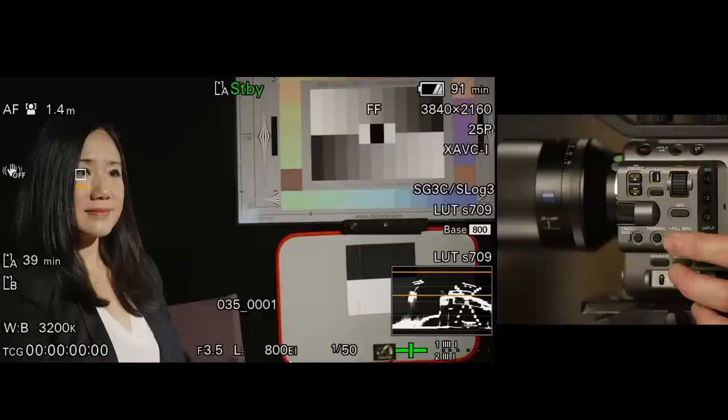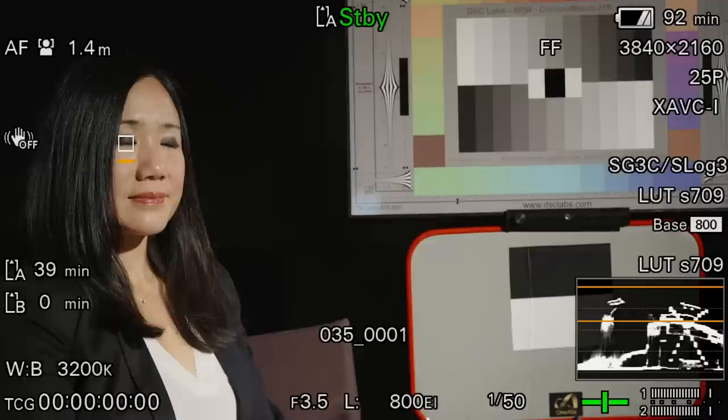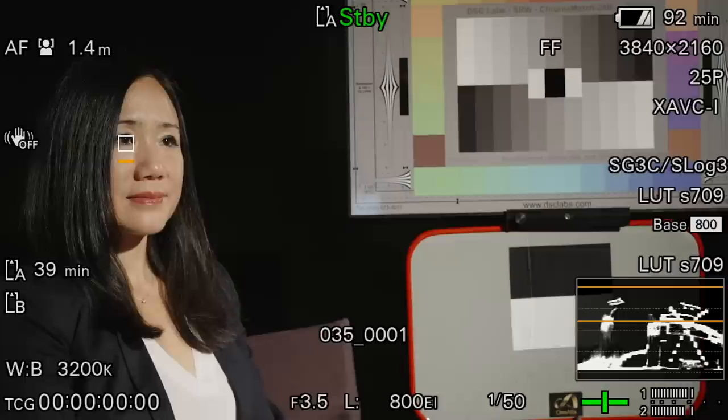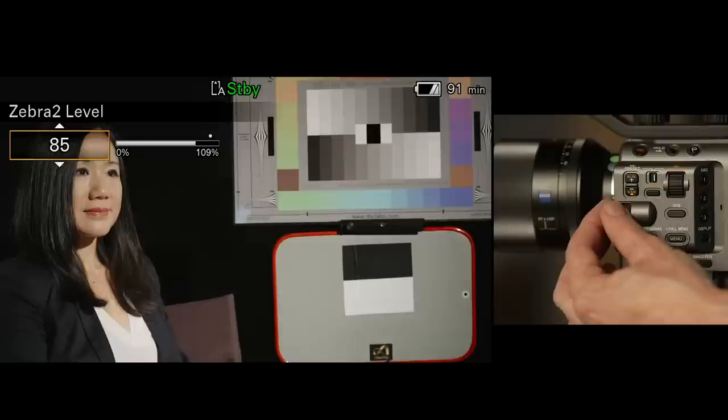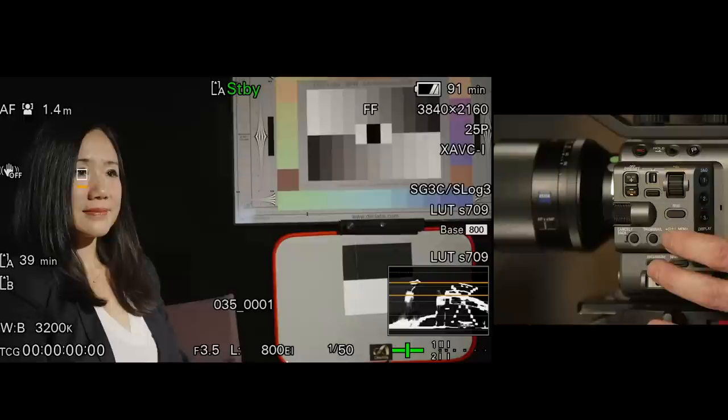You'll see that above the waveform, it now says LUT S709. So we're now measuring the LUT level. And the S709 LUT, you can see that the white of the S709 LUT is around about 80, 85%, somewhere around there. And this is now our correct exposure. And we could actually, if you wanted to, use the zebra number two. And if I go into the menu, zebra two level, and bring that to about 82%, you'll see that that now crosses through the white of the chart. And that would be the correct exposure.